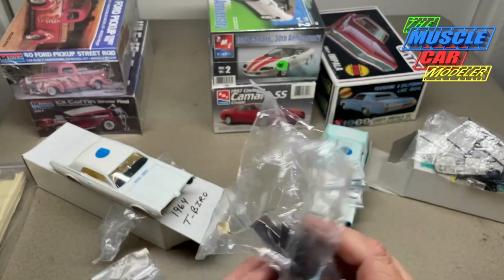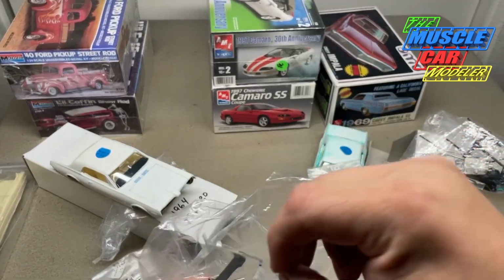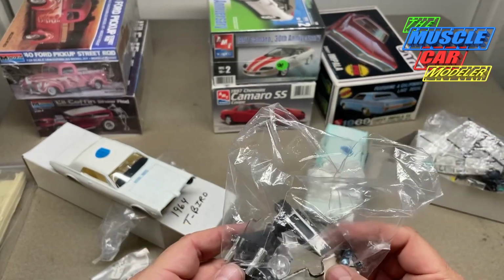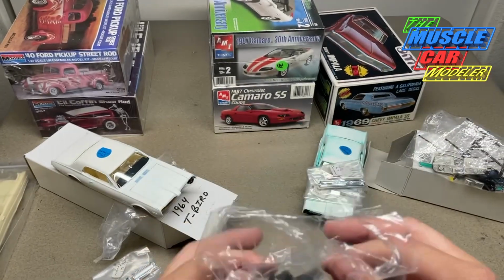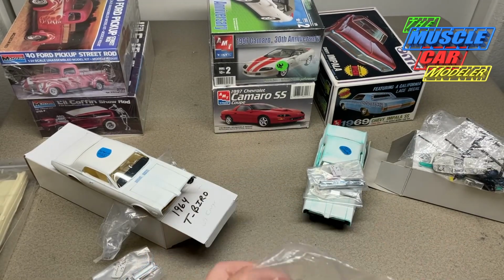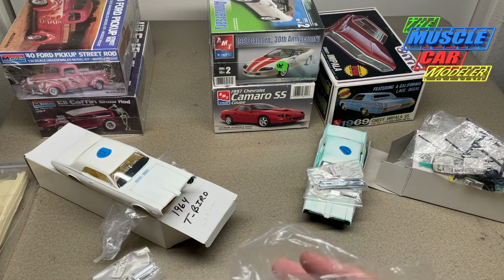But there, the radiator support is broken away right here. But it's got a lot of the parts, but doesn't have everything. The exhaust and some of the other stuff isn't in here. But the critical parts are mostly in here. It doesn't have the stock steering wheel.